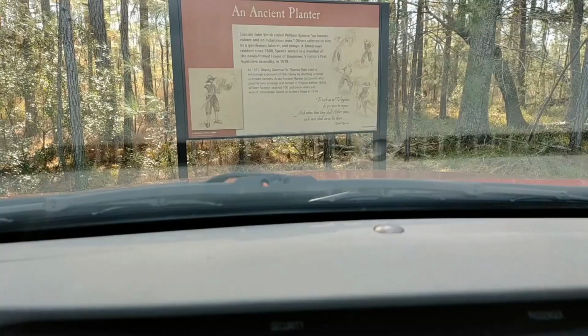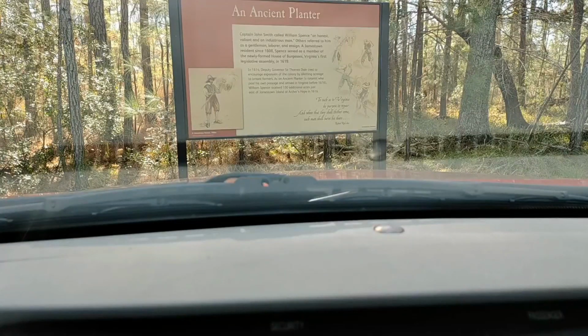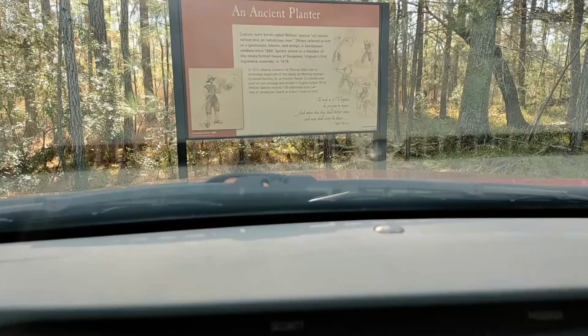At the next pullover here is a sign that says an ancient planter. Captain John Smith called William Spence, quote, an honest, valiant, and industrious man, end quote. Others referred to him as a gentleman, laborer, and ensign. A Jamestowne resident since 1608, Spencer served as a member of the newly formed House of Burgesses, Virginia's first legislative assembly in 1619. In 1614, Deputy Governor Sir Thomas Dale tried to encourage expansion of the colony by allotting acreage to tenant farmers. As an ancient planter, a colonist who paid for his own passage and arrived in Virginia before 1616, William Spence received 100 additional acres just east of Jamestowne Island at Archer's Hope in 1616.